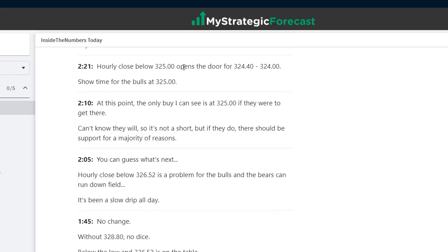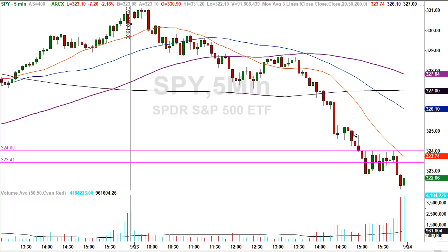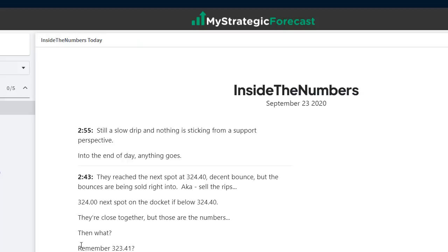Here's a number, for example, 325, and if below 325 opens the door for 324.40 to 324. Here's a 5-minute chart. You could see they paused at 325 just for a few minutes, then gave it up. Here's the 324. You can see they paused there, then gave it up, and certainly after that became overhead resistance. And then into the end of the day, as we know, anything goes. And then you can see down here, remember 323.41. And also, we know we just discussed how they really did fight that number for a good 45 minutes to an hour before giving up the ghost.